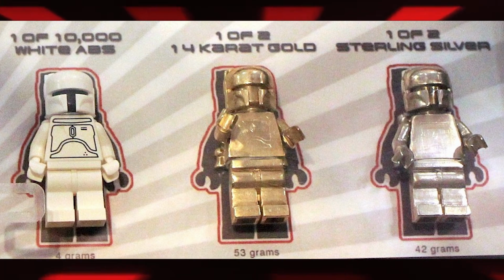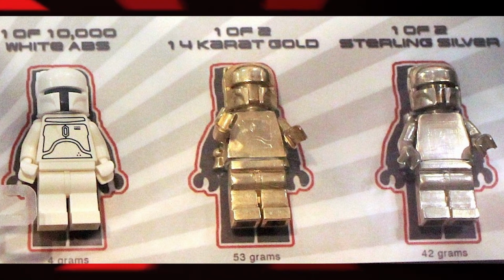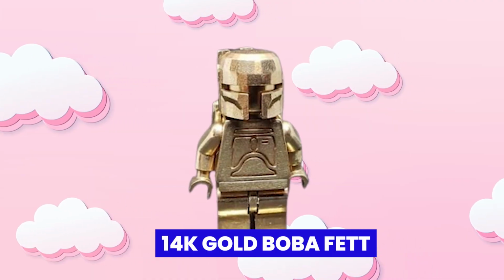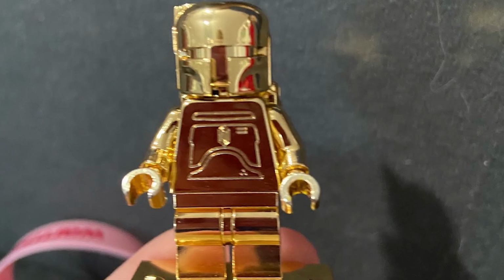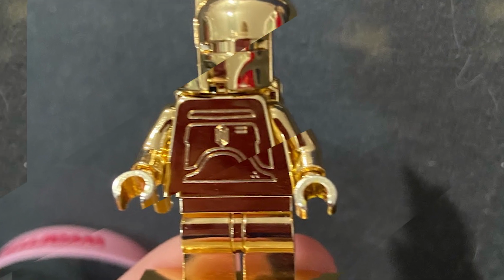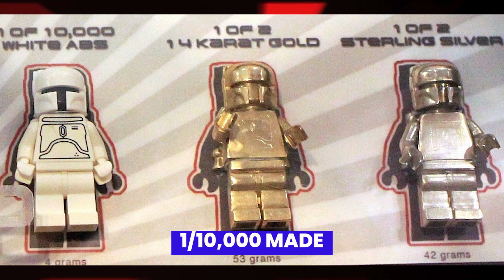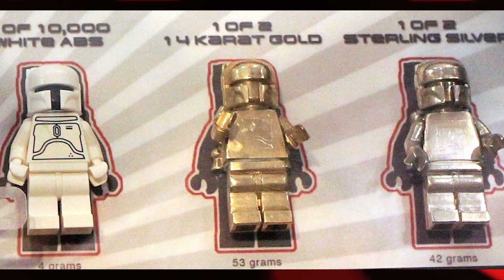San Diego Comic-Con BOBA FETT Trio. 3 BOBA FETT minifigures were featured in a framed LEGO Star Wars giveaway that was given out to 2 lucky attendees at the 2010 San Diego Comic-Con. The other 2 figures were even more rare. A 1-of-2 14K Gold BOBA FETT and a 1-of-2 Sterling Silver BOBA FETT. One was a white BOBA FETT figure that was 1 over 10,000 made. Talk about valuable and rare.